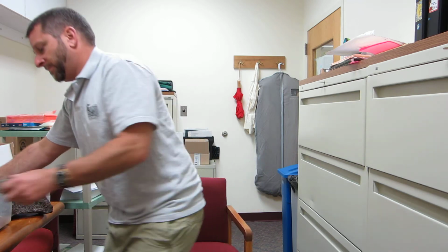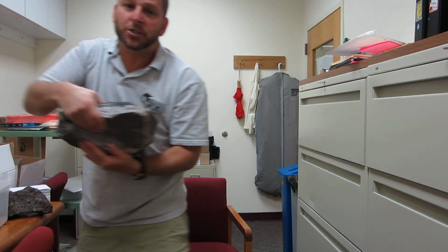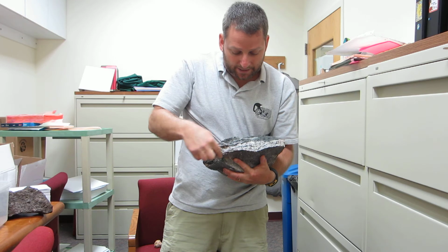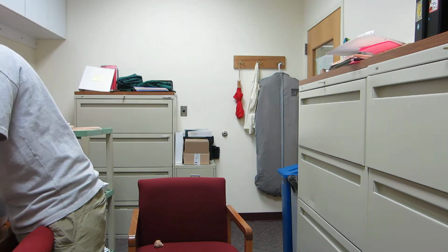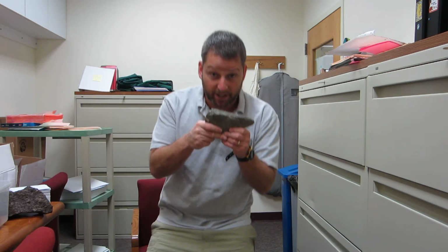And finally we have the metamorphic, where the gneiss was very common with the layers. It's the granite mushed together. And we also have the mica schist. So this is your introduction.